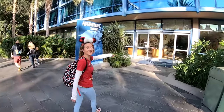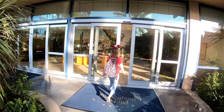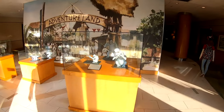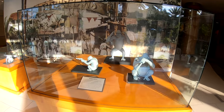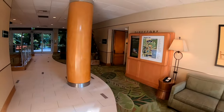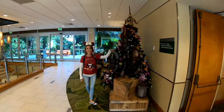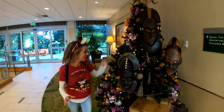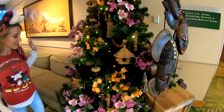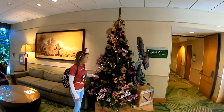Let's go check out the Adventureland tree. This one's so cool. It has the masks like from the Tiki Room. And then look at these cute little bird houses. This is a really, really unique Christmas tree right here in the lobby. I love it.